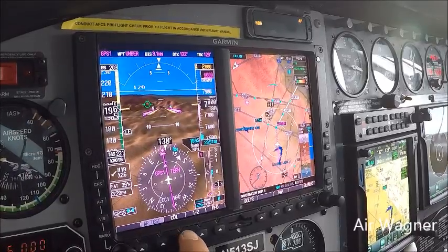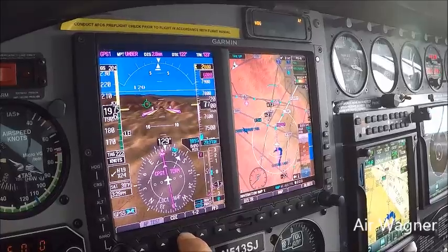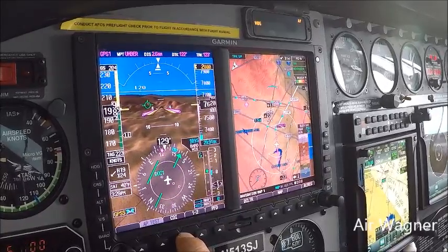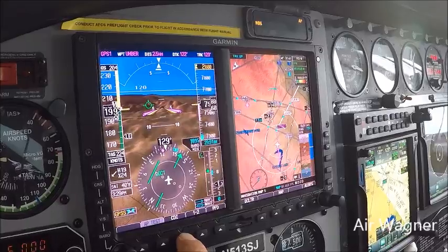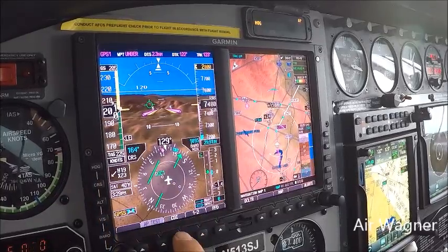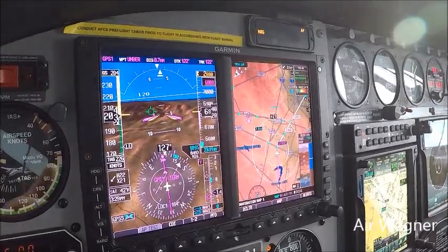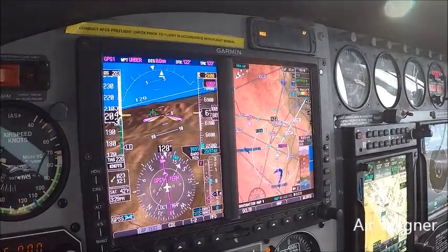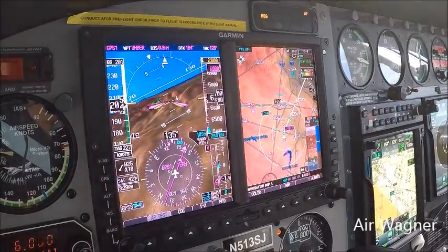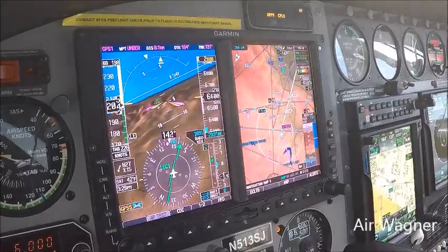So we're taking off GPSS, arm the approach. So we're going direct to Umber. When we turn in, we're going to change it to the inbound. And double checking that 164 is correct. But right now we're heading to Umber. Okay, here's our right turn at Umber. To join the localizer, I'm going to put it on CDI and activate the approach.